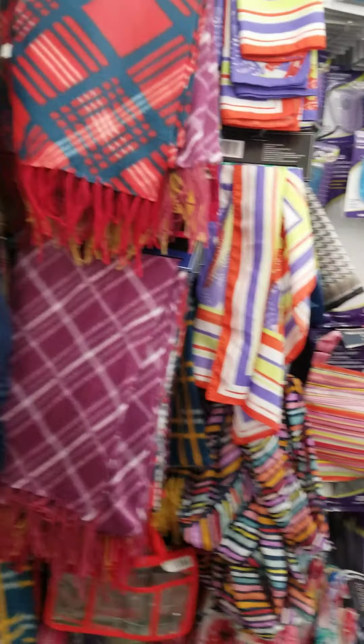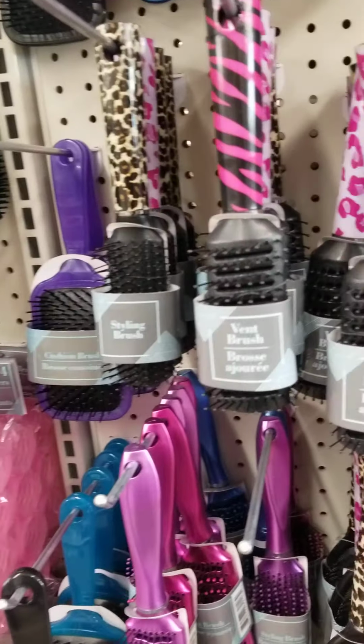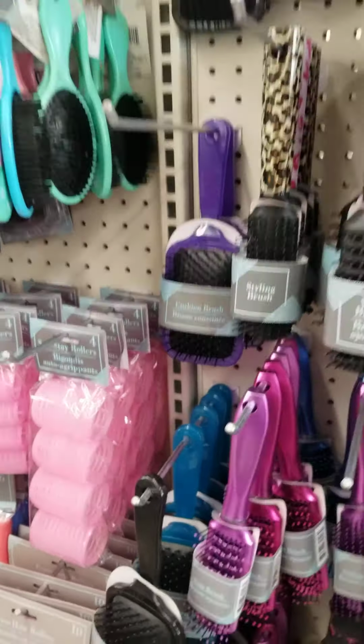Alright, let's see what else we got here. It's the women's section. Not bad. A lot of stuff to choose from. Again, they're pretty stocked here in the women's area. I've used these brushes. I've seen them, used them many times. They're very nice. Let me hold in and I'll be right back.